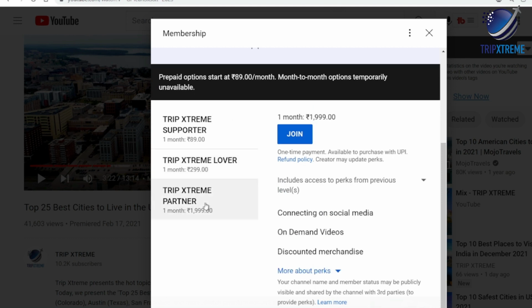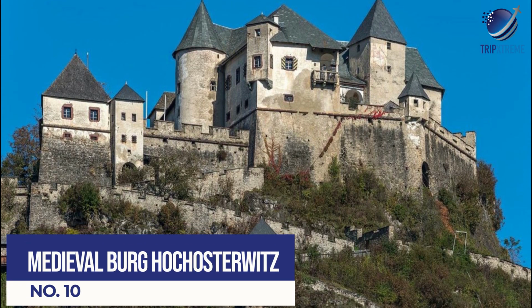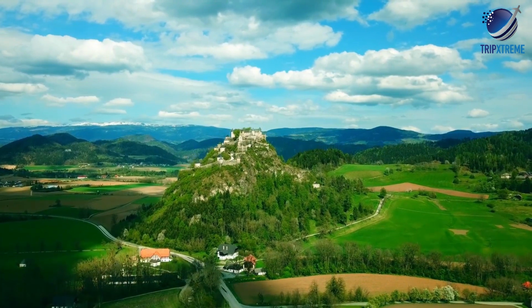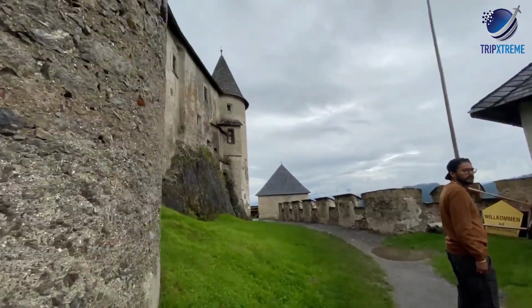So now, let's cut to the chase. At 10, medieval Burg Hochosterwitz. To the east of St. Veit, on a crag rising some 160 meters above the valley, sprawls the imposing Burg Hochosterwitz, Austria's most important medieval castle.